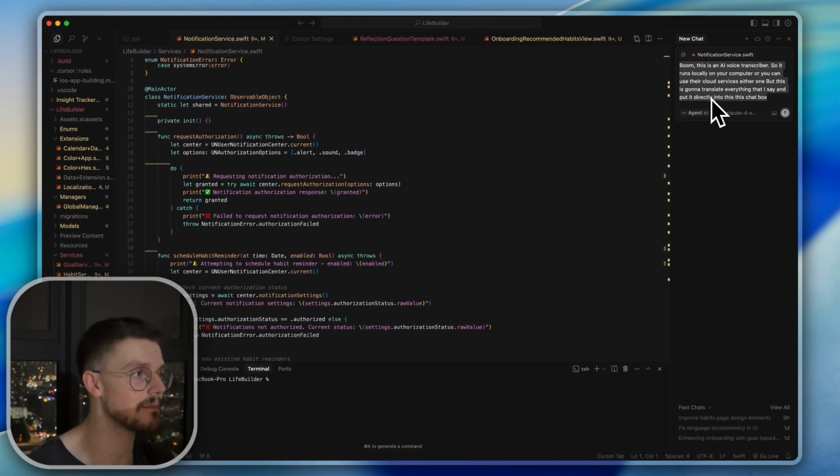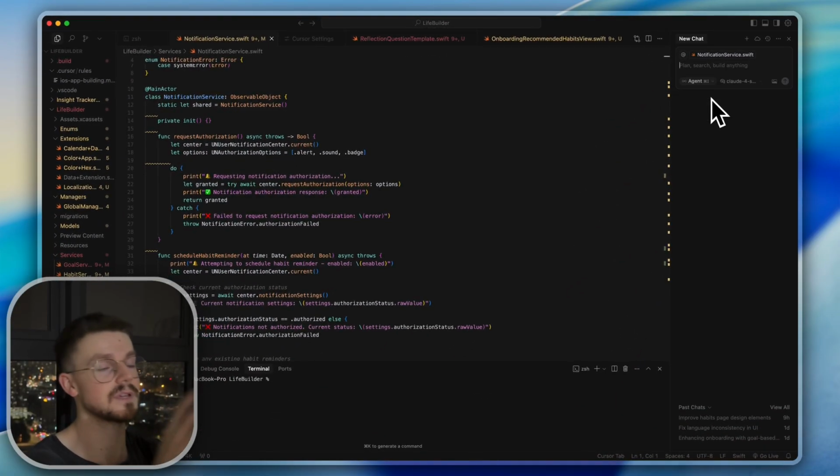It's not 100%, but man, oh man, has it saved me so much time. I think this alone, if I started using a tool like this when I first started coding, I probably would have saved literally half the amount of time. And yeah, so that's called Super Whisper.